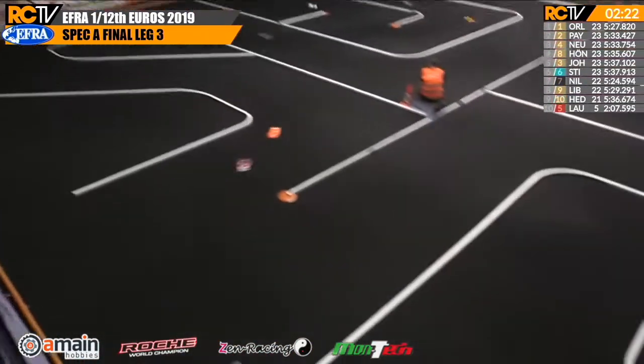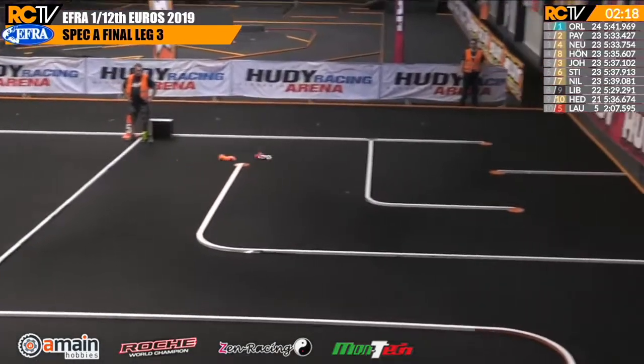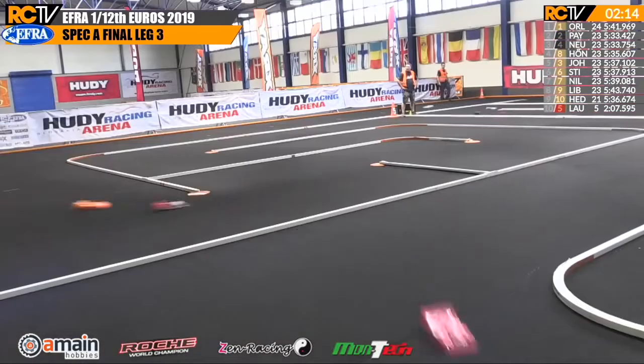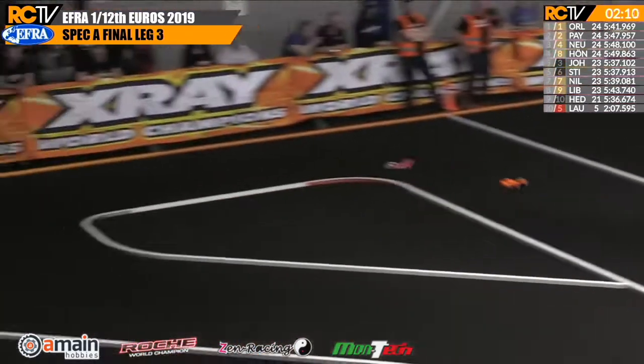In fact, Johansson's dropped down to fifth, because Hupo's got in front of him as well. So JORN now pressuring Ollie Payne. JORN trying to find his way through on Ollie Payne.